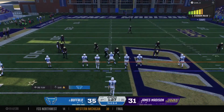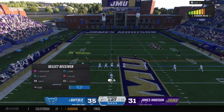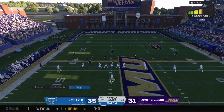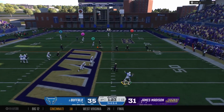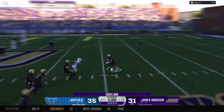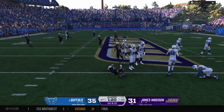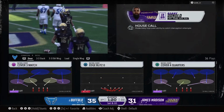The Bulls are at the line trying to move the sticks on 3rd and short. Snap from the gun on 3rd down. Lets it fly. Here's an interception. Oh, did they need that turnover? No real chance on the return, but they've got it at the 34.